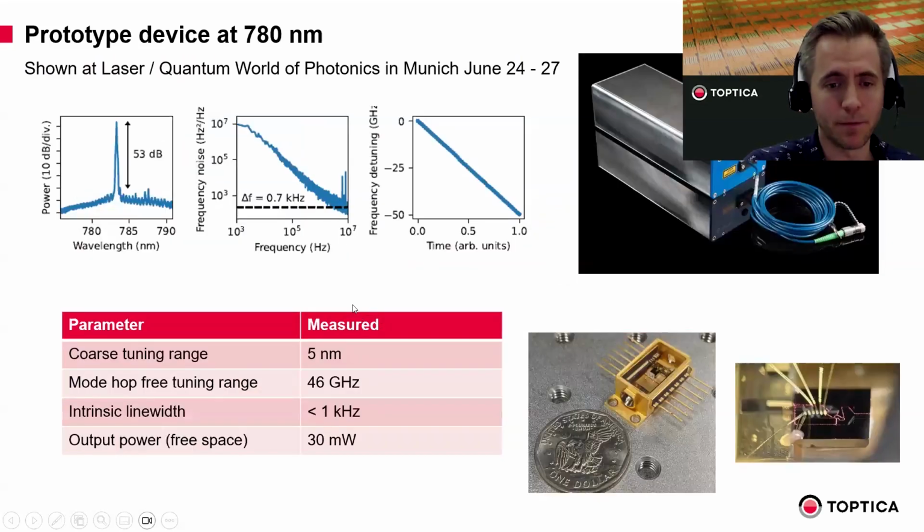And then in a few weeks at the Laser, or actually in our Quantum World of Photonics booth in Munich, we'll be showing our demonstrator of a 780 laser. This has intrinsic line width below a kilohertz, so this can get to 778 nanometers, for example, for two-photon rubidium clocks. It has pretty good mode hop free tuning. In free space, we have 30 milliwatts. In fiber, at least 10 milliwatts. You can see some performance specs here. So yeah, this will be at our booth in a couple weeks.